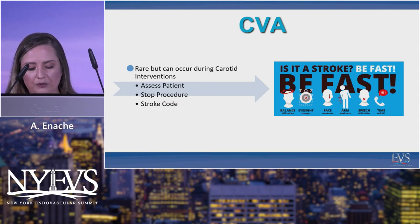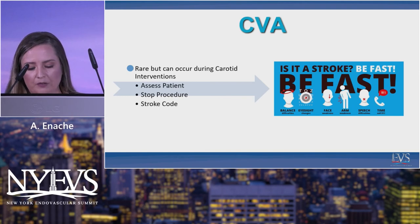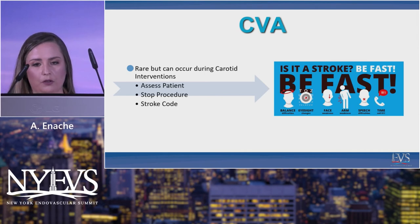Regardless, prior to the procedure, the nurse will have done a baseline neurological assessment, and during the procedure, the patient will be monitored and assessed for any changes. If the nurse notices any signs or symptoms of a stroke, the physician will immediately be alerted and a stroke code will be activated. This means the procedure will be stopped and the patient will be taken to CAT scan per stroke code protocols.